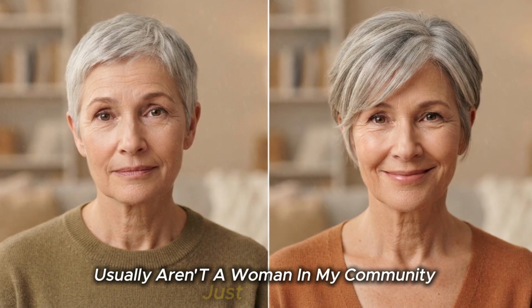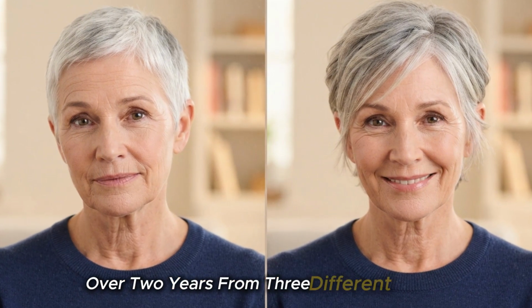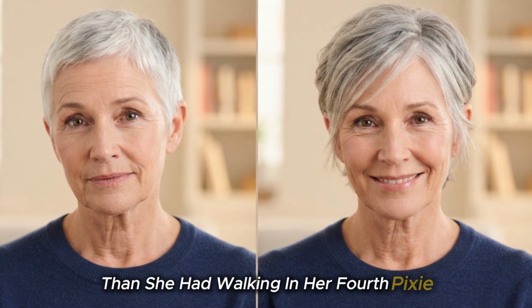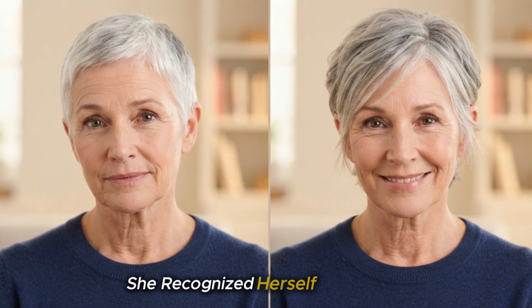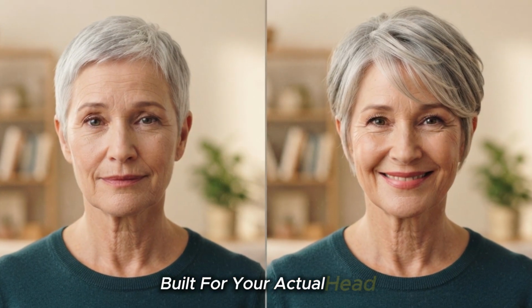A woman in my community, just turned 66, told me she'd gotten 3 uniform pixies over 2 years from 3 different stylists, and each time she felt like she looked older walking out than she had walking in. Her 4th pixie, the textured version with length at the crown and temples, was the first time she said she recognized herself as still her, just sharper. That's the difference between a template and a cut built for your actual head.